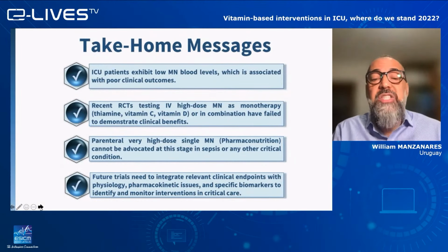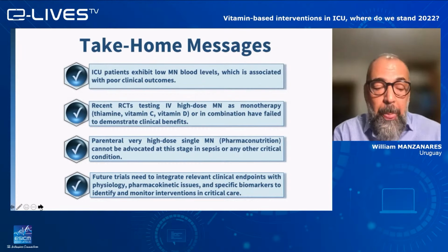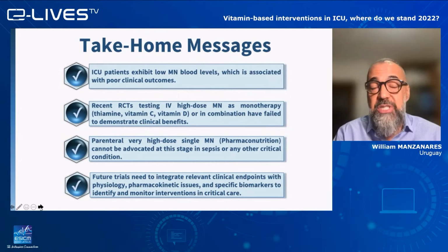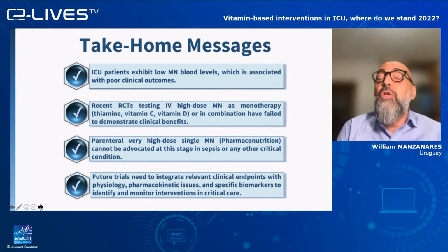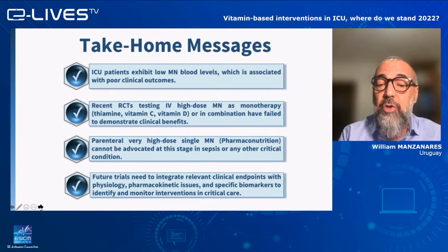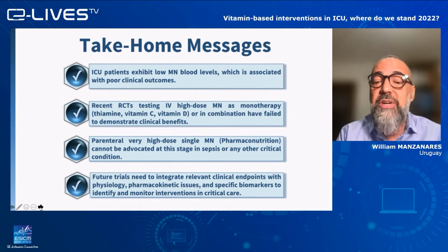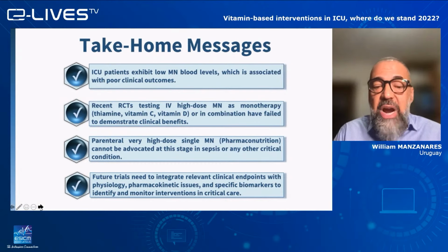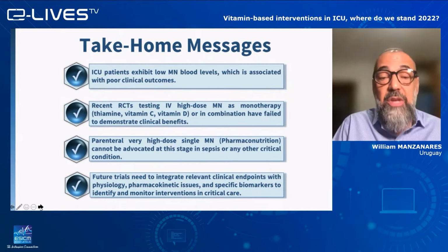So, to conclude, ICU patients exhibit low micronutrient blood levels, which is associated with poor clinical outcomes. Recent trials testing intravenous high-dose micronutrients as monotherapy, such as thiamine, vitamin C, or vitamin D, or in combination, failed to demonstrate clinical benefits. Parenteral very high-dose single micronutrient as a pharmaconutrient strategy cannot be advocated at this stage in sepsis or any other critical condition. Future trials need to integrate relevant clinical outcomes with physiology, pharmacokinetic issues, and specific biomarkers to identify and monitor interventions in critical care. That was what I wanted to share with you. Thank you so much for your attention.